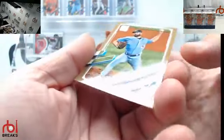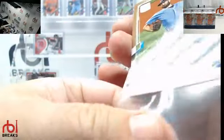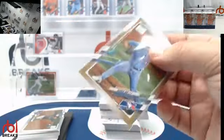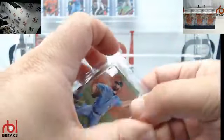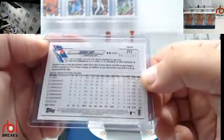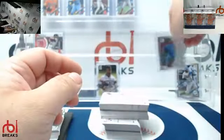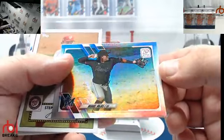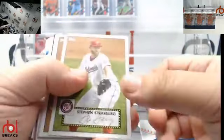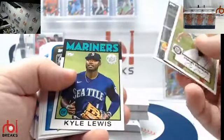Gold Robbie Ray for the Toronto Blue Jays, numbered out of 2021. Again, I'll get it top loaded and we'll get a number. That is number 679 of 2021. Gold for the Blue Jays. Rojas for the Marlins, rainbow foil. 52 Topps, Alec Bohm and Dylan Carlson. Kyle Lewis, 86 Ken Griffey Jr., 70 Years of Topps.